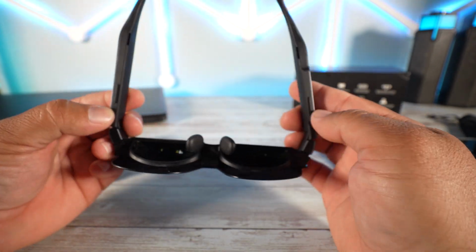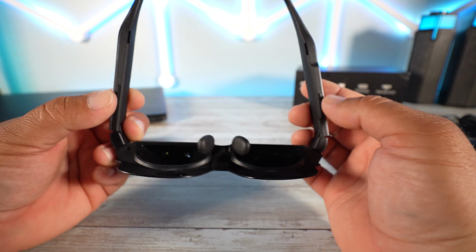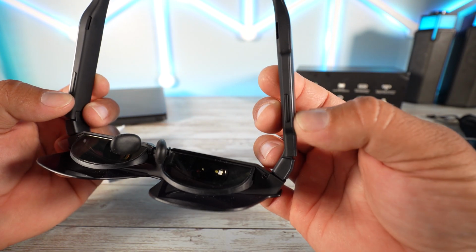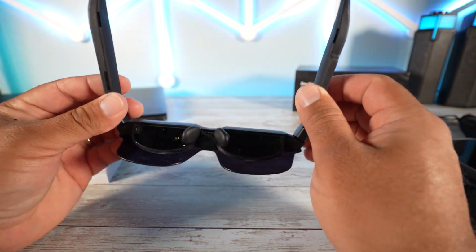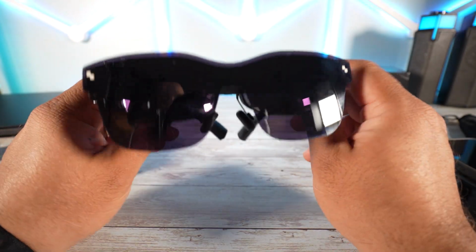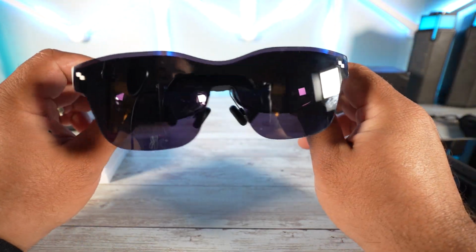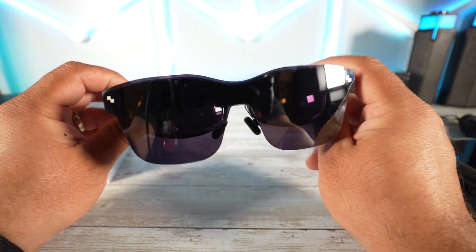And they come with buttons. Now on the left, this is to increase and decrease the volume, and then this button is to increase and decrease the brightness. You have 9 different levels, and under the sunlight they do very well, I would say surprisingly well, and they can create an image between 100 inches and up to 201 inches, and that's actually true.